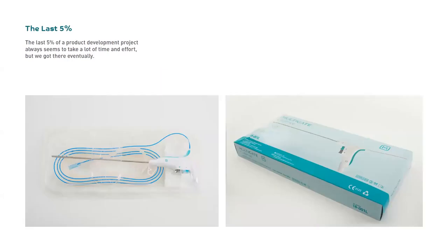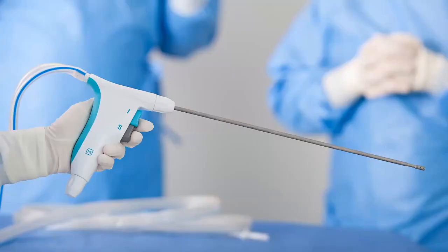And then skipping ahead a whole bunch, the last 5% of every project always seems to go for 1 million years. And it's a lot of work, but we eventually got there. I'm not going to cover the packaging process in this talk, but there it is. There was also instructions for use and that kind of thing. There we go. There's a device that was ready for use in the market.